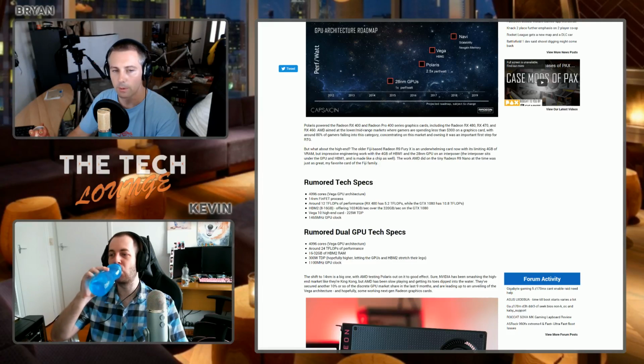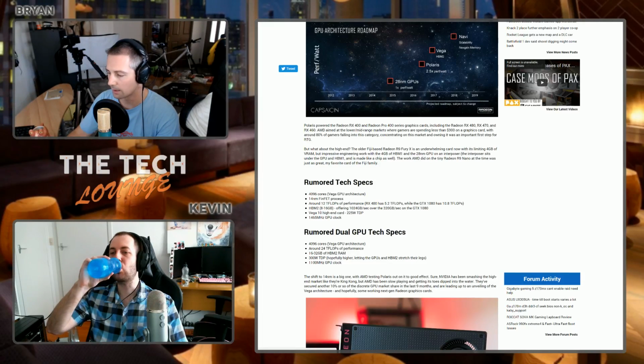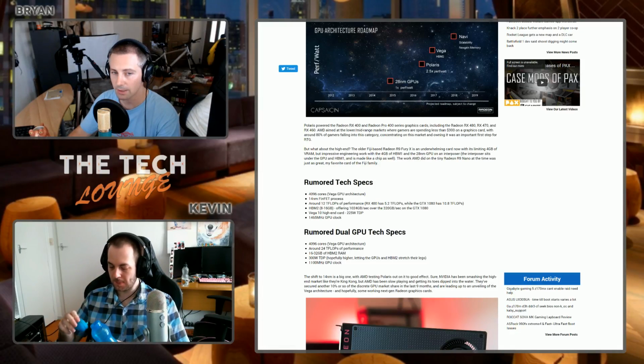I mean, that was the whole thing with Pascal. We had higher clocks. They sacrificed everything to get those higher clocks up, probably setting up for their next generation. But with Vega, the specs look really good.